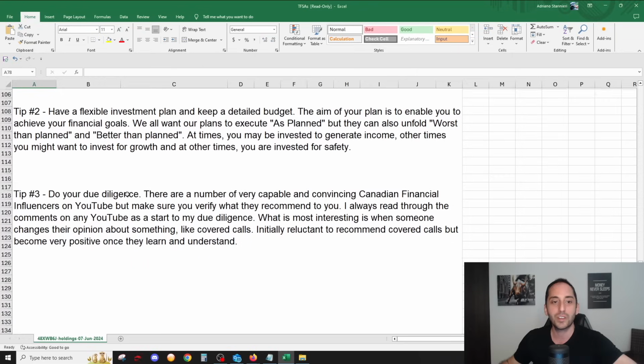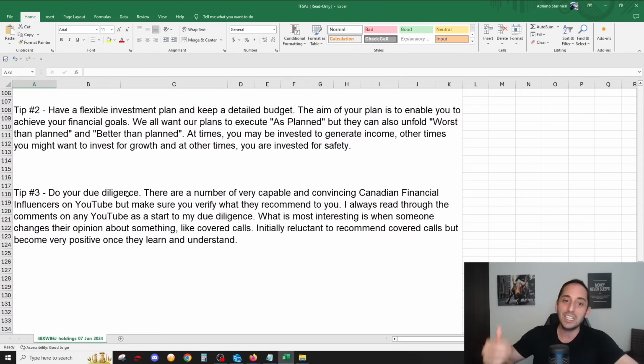Tip number 2, have a flexible investment plan. Gotta have a plan, right? Keep a detailed budget. This was mentioned in the article. Marcus, from a military background, is obviously very detail oriented, very organized, like I am. My wife always says you could have been a good military commander or whatever, because I have OCD with that. But anyway, it's important to have a good plan, keep a detailed budget, right? Achieve your financial goals, know what your financial goals are, execute. We all want our plans to execute as planned, but they could also unfold worse than planned or better than planned. At times, you may be invested to generate income. Other times, you might want to invest for growth. Other times, safety. So make sure you have a plan and you know your limits.